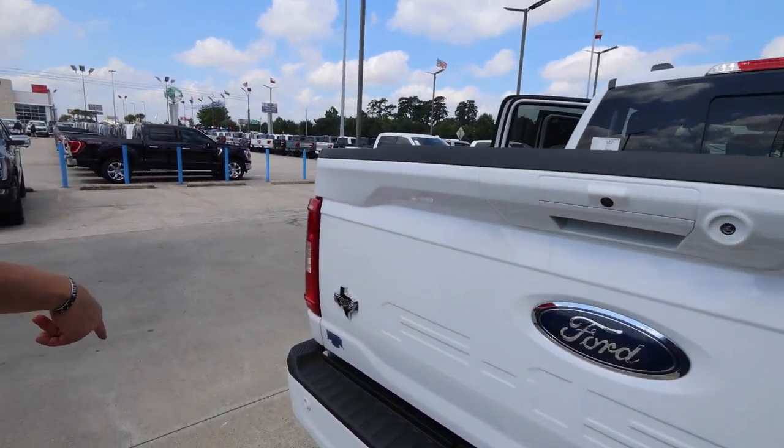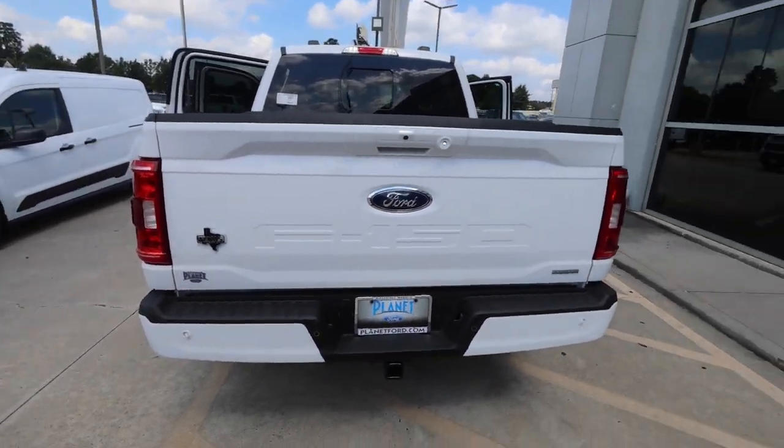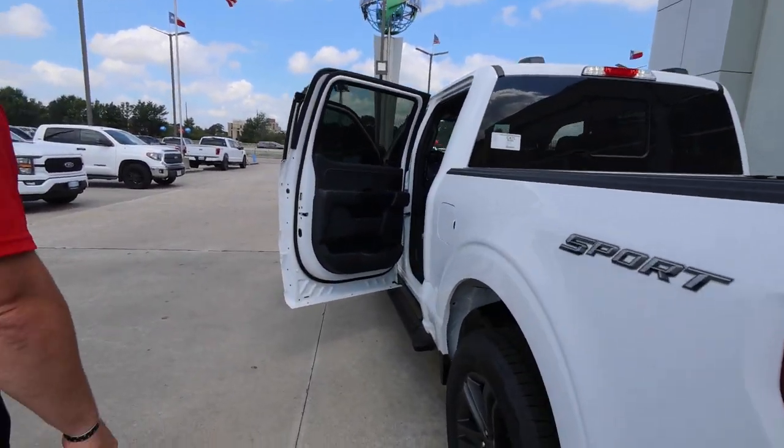Sensors back here give you all your beeps, keep you safe, keep you from running into anything. And it's also part of the automatic emergency braking system, where we'll stop the truck before you hit something.